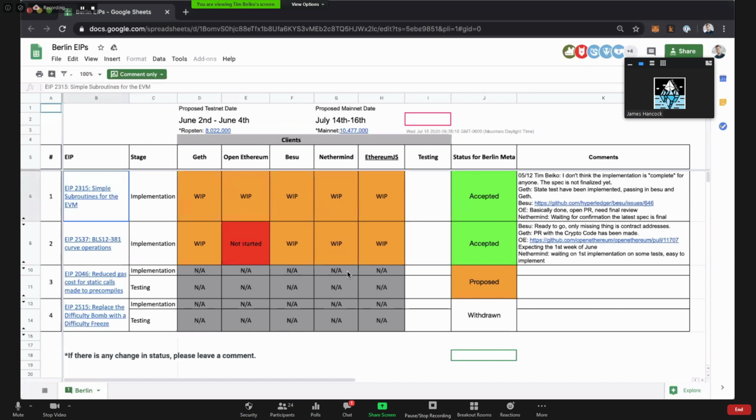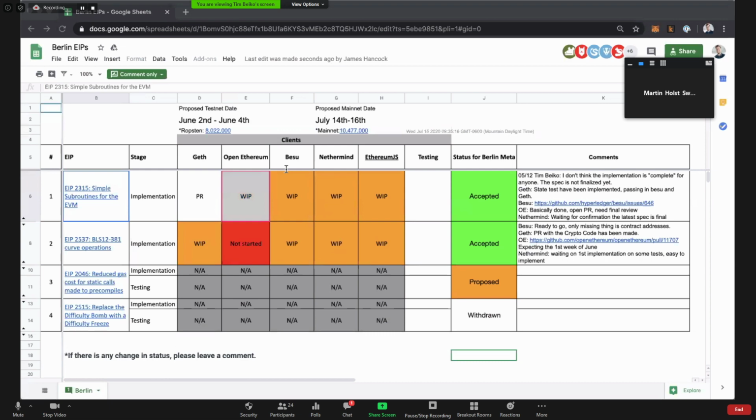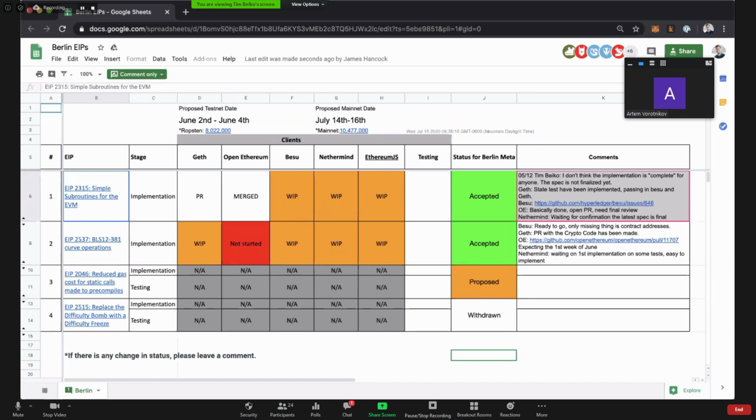Okay. Open Ethereum. So basically, we have merged 2315 into master branch today, as it was 1 month ago. So if the spec was changed today, then the current code in Open Ethereum master does not reflect it. So I guess we need to have some investigation here. Yeah, a question: did you guys check out the tests that were made as a PR to the test repo from the Besu team? I'm not sure. We'll take a look. Yeah, please do, and just give a thumbs up if you pass them or not.